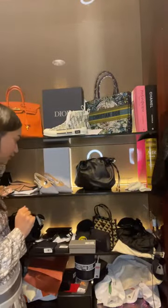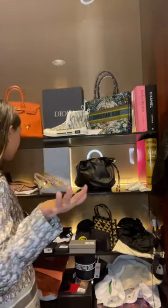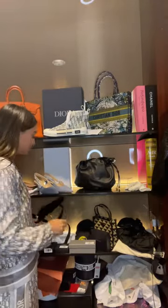Why don't we start with some wallets? Should we do Dior first? Yeah, a Dior wallet. Okay, let's do it. I don't know if I've got a Dior wallet. However, I do have a saddle, because I know someone did ask for a saddle. Oh my goodness.